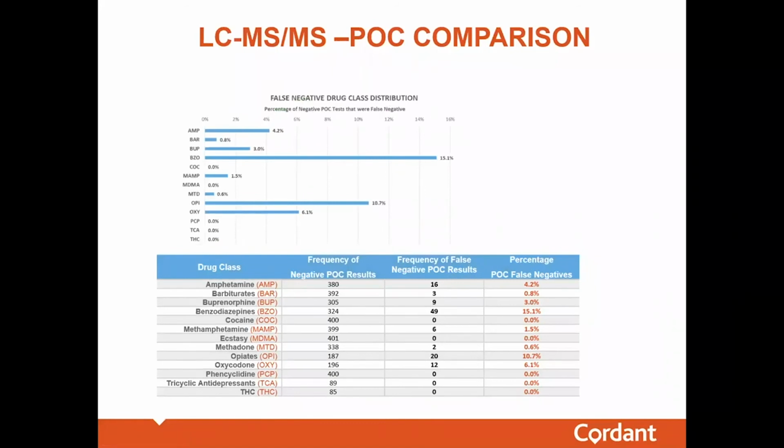The second slide from this series of studies is looking at the false negative rate for the various drug classifications. So for the amphetamines, it's about 4%, buprenorphine about 3%. Again, these are false negatives where the on-site device gave a negative result, and according to the LC-MS confirmatory method, they were able to detect drug in these specimens. The benzodiazepine false negative rate is fairly high at 15%. Cocaine is very good. Methamphetamine, they missed about 1.5%. For opiates, approximately 11%.